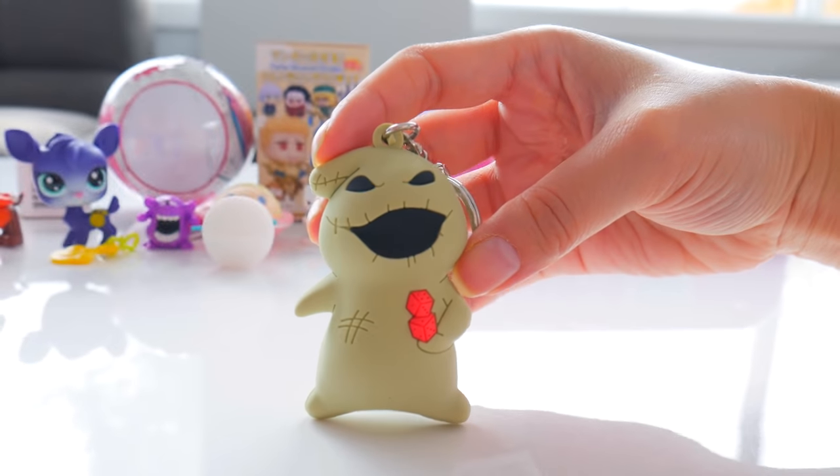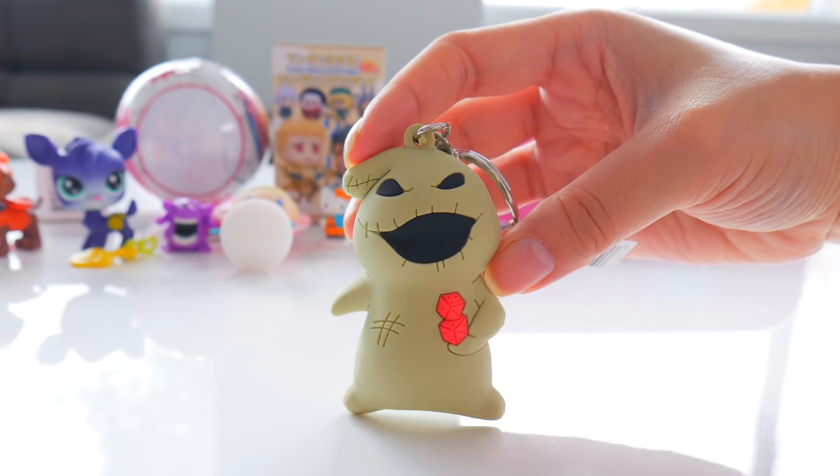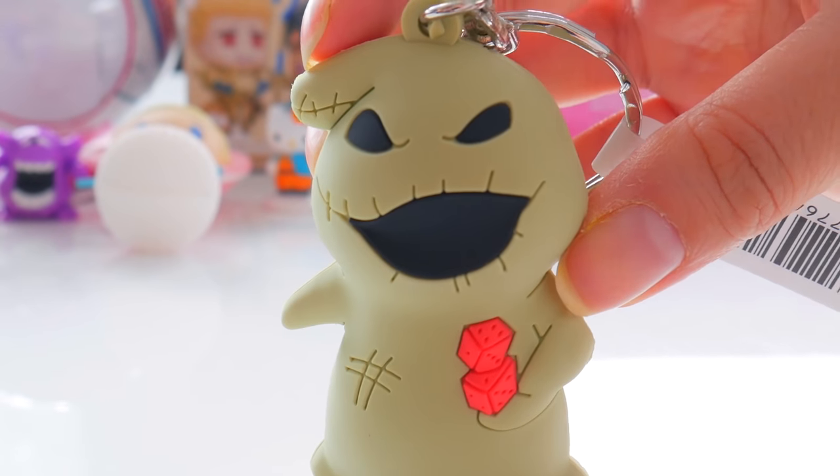Wow, it's the Oogie Boogie. Oogie Boogie, Boogie Oogie. Whoa, it's the Oogie Boogie holding two red dice. Would you like to play a game of chance?